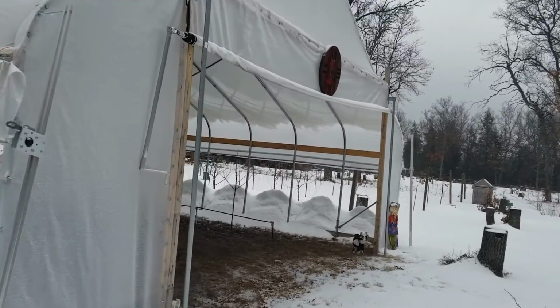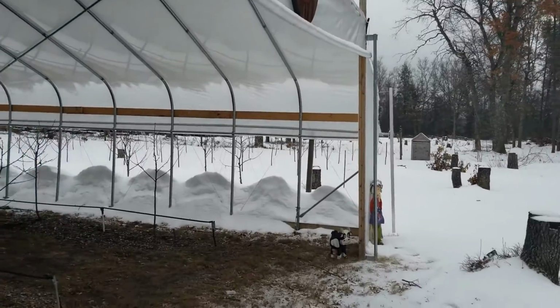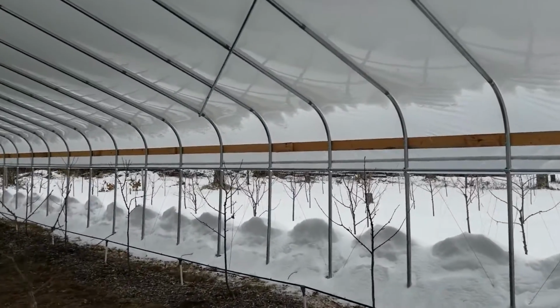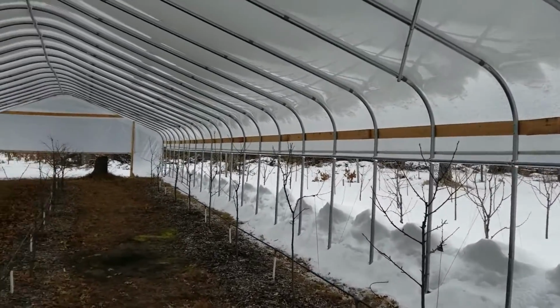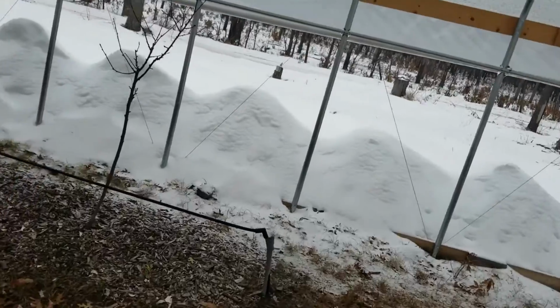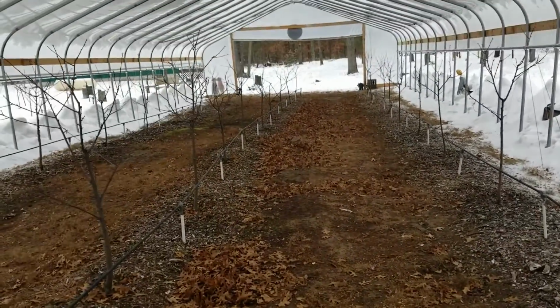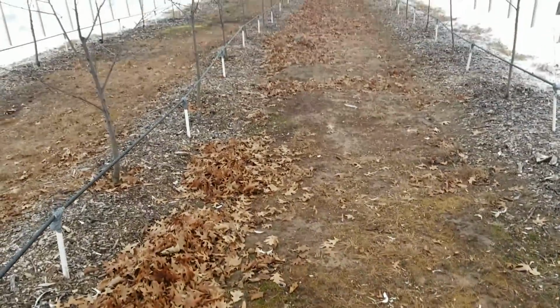As always, when the snow builds up a little bit on there, it actually makes it feel like a tunnel, that's for darn sure. And I guess that's why they call it high tunnel. Got a few things I'm going to do this year out here. All these lanes going up through here.